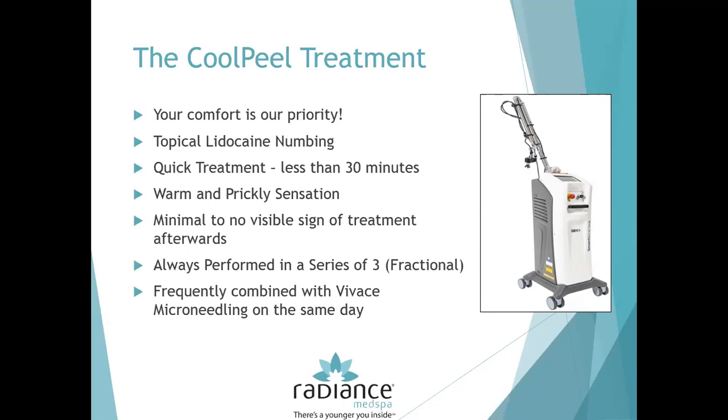We always perform these treatments in a series of 3 because they're fractional. So we're only doing little dots of damage each time, which means you have to really get 3 treatments to get the full result.